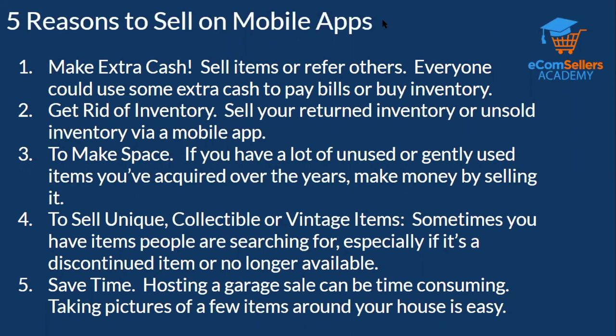If you've got inventory that you've had pulled back off of Amazon because it was restricted or because somehow it got stranded, this is a great way to be able to offload some of those things. There's tons of apps out here. We're just covering a few of them.